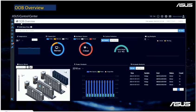So this is our view of the ASUS Control Center. This is what we call the out-of-band overview. You can see the overall data center rack layout, and you can check which rack, even which server, has some kind of issue. With the ASUS Control Center, they can help our customer understand which server has an issue, especially when they're running some important job, no matter training, inferencing, or running a heavy-loaded HPC workload as well. This kind of solution helps our customer understand their solution more and more.